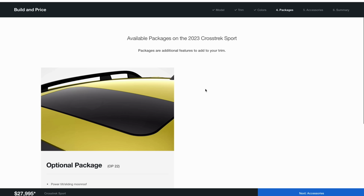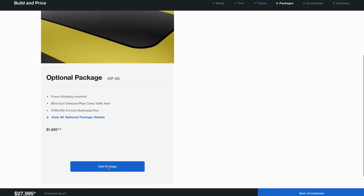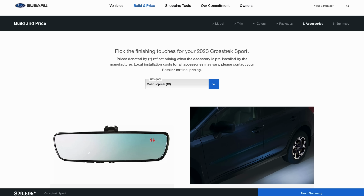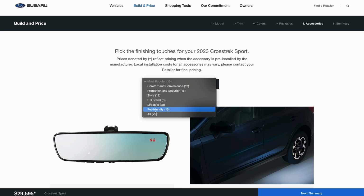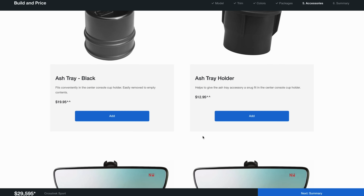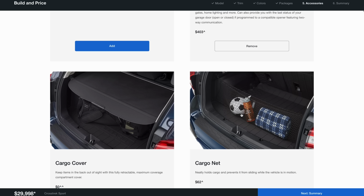Now, normally I do not like a sunroof just because I never open them, and they are another place for water to leak inside of the car. But the things that you can get with the package that are mandated with the sunroof, I want. So I'm going to have to take that sunroof with the package. Now we're going to go on to our accessories. We're going to go to all. We're going to pick everything, and then we're just going to go through and pick what I want. Ashtrays are of no concern. The auto dimming compass rearview mirror, we're going to put that on there.